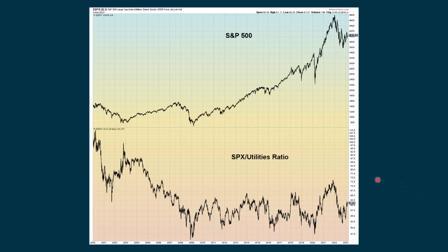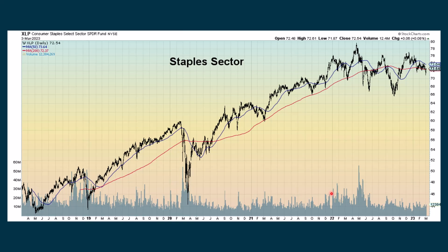Looking at the S&P to different sectors, here's the S&P to utilities. When the S&P outperforms utilities, that tends to give some real support to the S&P. We've been chopping around a lot in the latter part of 2022 and into early 2023. If this can really break out and continue to go up, that will give some really good support to the S&P. If we hit a top and start to come back down, that usually marks a top in the S&P.